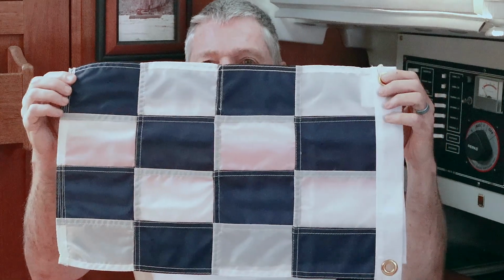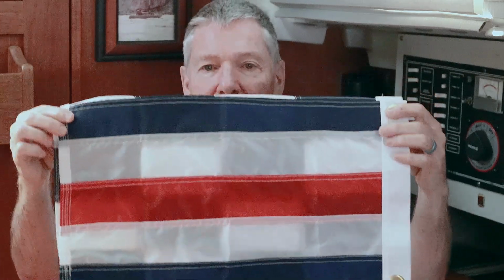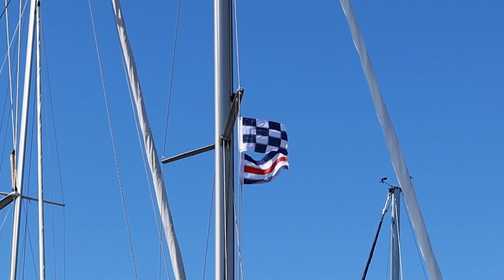Code flags. Most of the code flags in the alphabet, so every letter in the alphabet, has an associated code flag. Not all of the code flags have a message associated with them, but some do. In the case of distress signals, one of the internationally recognized distress signals is the code flag November, which is the letter N, over the code flag Charlie, which is the letter C. So N over C, as you can see here flying in my rigging, is considered an international distress signal.